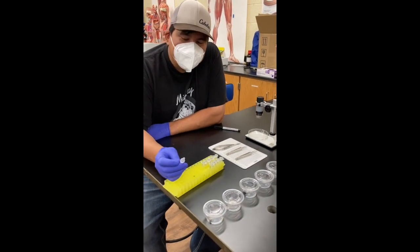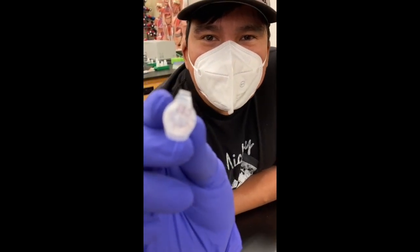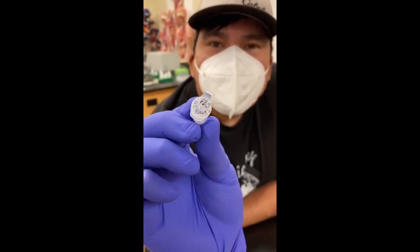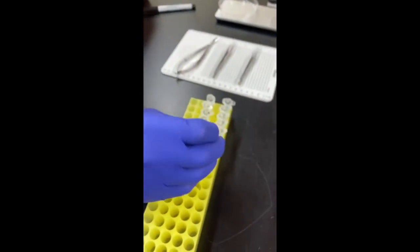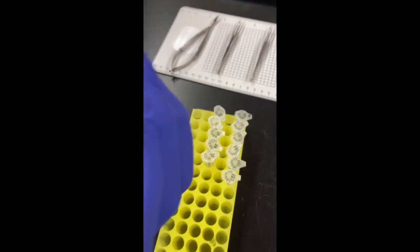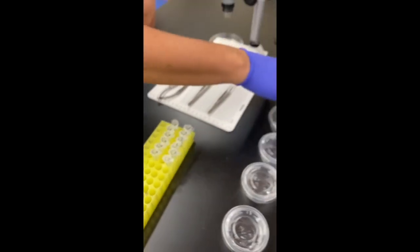Okay, so we're going to dissect the bees into labeled tubes. Labeled PBS with the specimen number. PBS being for the guts, and the body parts go into isopropyl alcohol. So we'll start dissecting.